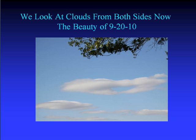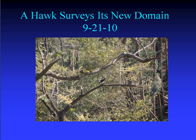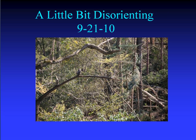Clouds, we have funnel clouds, but when we left the Arboretum with our inventory team on Monday, the 20th, we look at clouds from both sides now. There was that funnel cloud, but look how beautiful that day was and the clouds that were there. Here the next morning, a hawk is kind of surveying what's going on back here in the rhododendron alley, kind of surveying some changed environs.